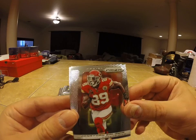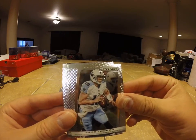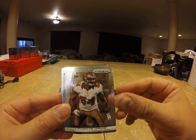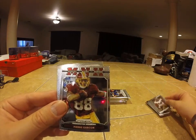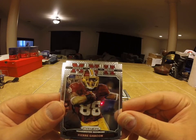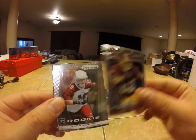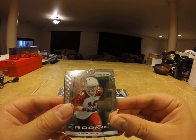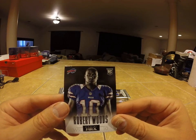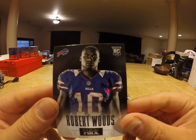Jonathan Baldwin. Jake Locker. Matt Ryan. Le'Veon Bell. Monday Night Heroes, Pierre Garçon. It's a pretty sweet little setup. Rookie Ryan Swope. No clue who that is. And Robert Woods, rookie card. A little bit different format for that last card of the pack.